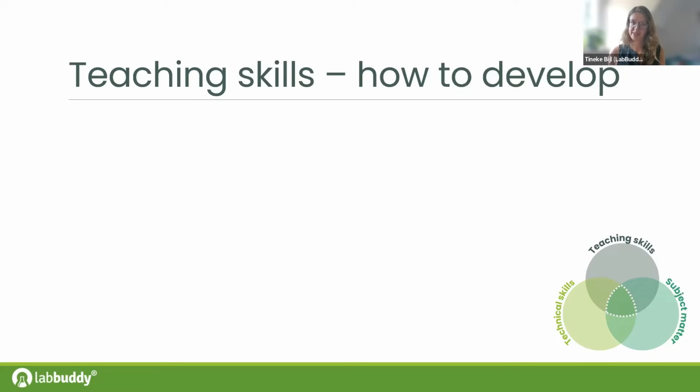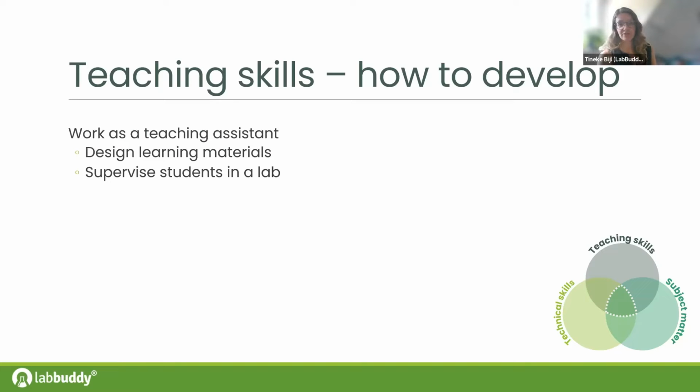So how can you develop those teaching skills? For example, maybe you could work as a teaching assistant. Maybe you can apply at your university to design learning materials for a certain course, or maybe you can supervise a lab course. That's often done in universities, that students from last year get to supervise a lab course that's run the next year. And this will help you develop teaching skills.